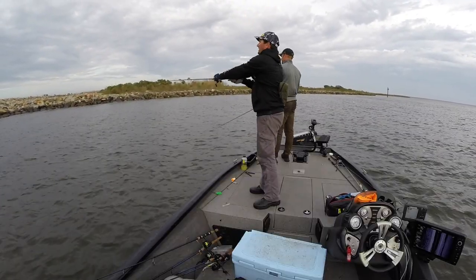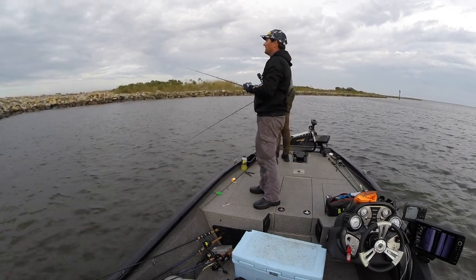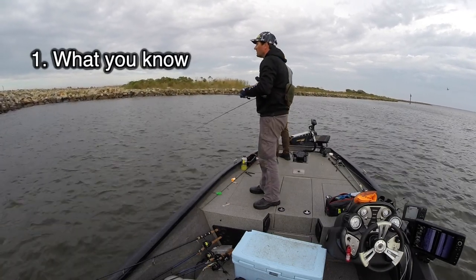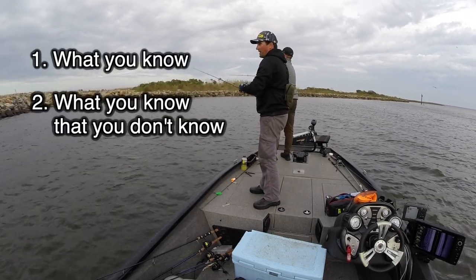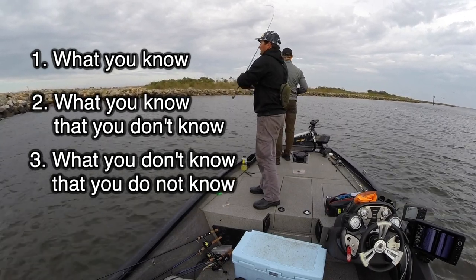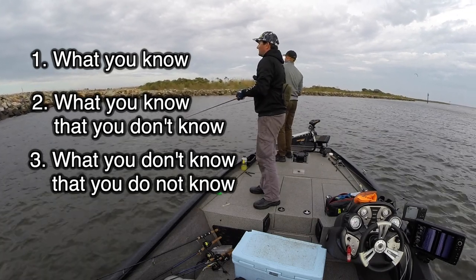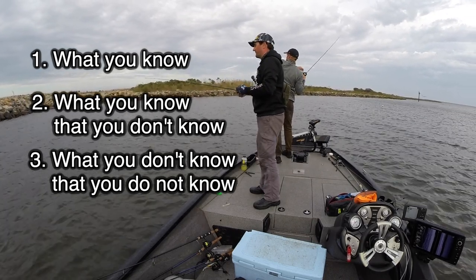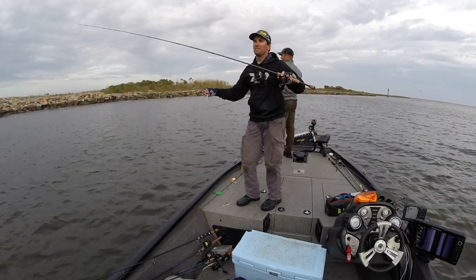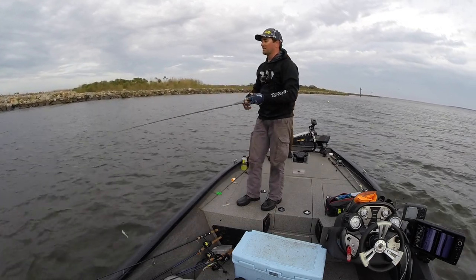Now I've said this 100 times before, but I'm gonna say it again because it just is so true. There are three kinds of inshore fishing knowledge. There's what you know, there's what you know that you don't know, then there's the things that you don't know that you do not know, and those are the things you're completely ignorant of, right? And I feel that the number one thing that's going to help you catch fish is not going to be a specific lure color, a specific make and model of reel, or trolling motor, or sunglasses, or whatever.